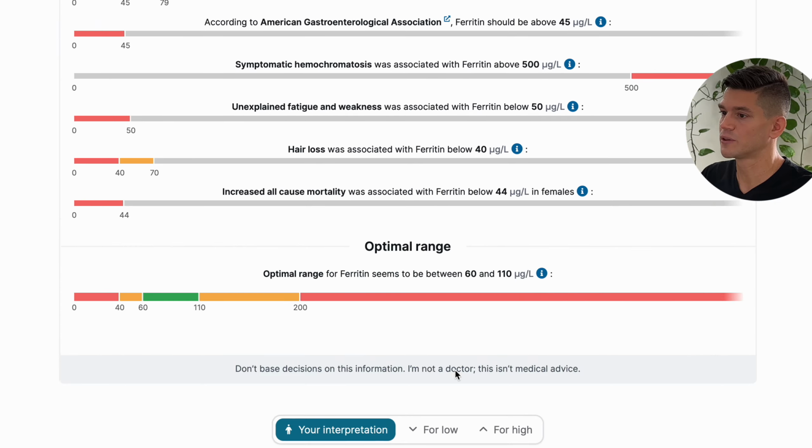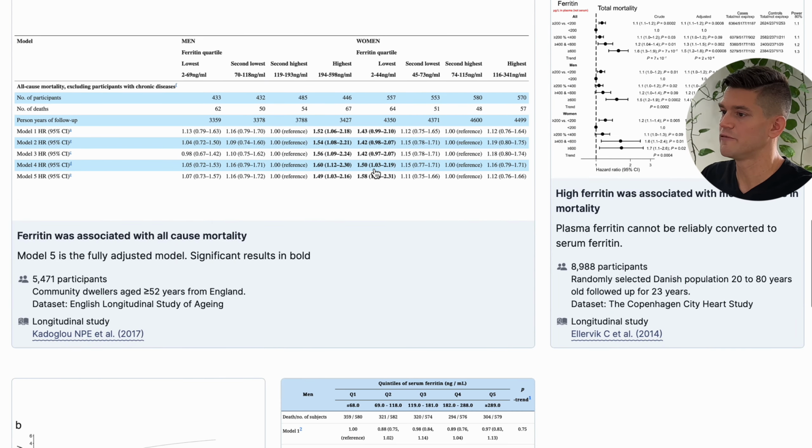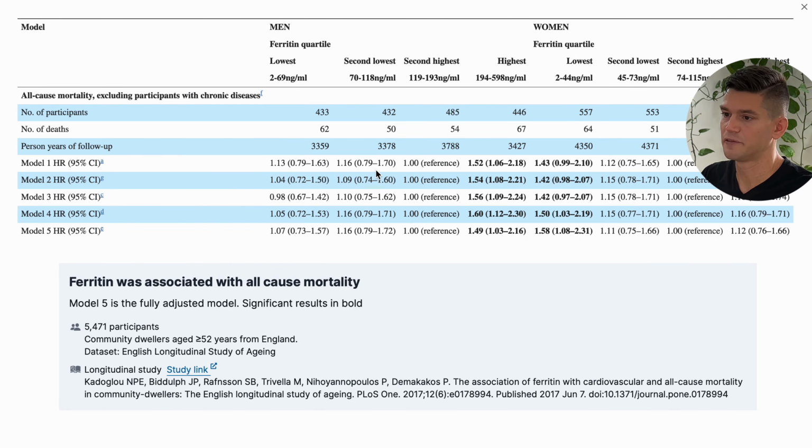Okay, let's look at ferritin and mortality. I found the following studies. The first showed that ferritin above 200 in men increased mortality by 50%. In women, ferritin under 44 increased mortality by 58%. To put it into perspective, smoking increased the risk of mortality by 40%. So according to the study, having low or high ferritin is worse than smoking.